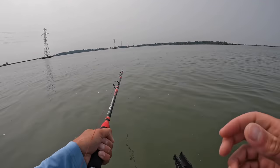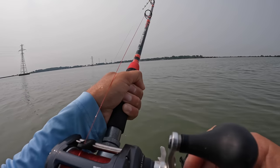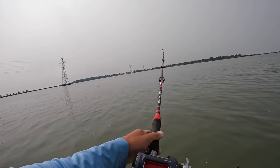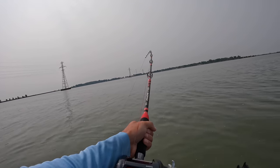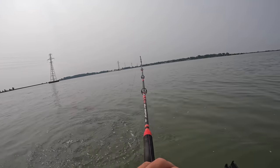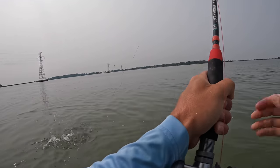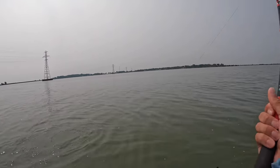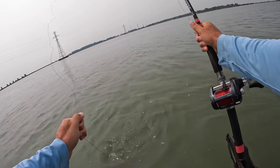I'll probably make a decision if I want to make another pass through here, or maybe I want to work along these power poles down through here. It's got these concrete bases. And I'd imagine there's probably some bait fish around the concrete on them things, I'd say. So maybe some cats cruise along the edges too. I may make a pass down through there today as well.